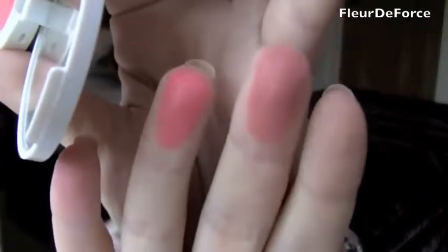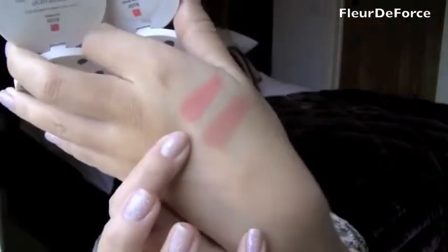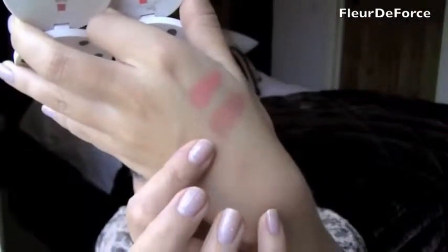They're kind of like a cream to powder formulation. They're very kind of dry, if that makes sense, as a cream blush. So they're absolutely gorgeous colours, and Nutmeg is a really, really lovely kind of natural flush colour, which I love. So they are the Topshop cream blushes. I think you can get them internationally. You can order them on the website.